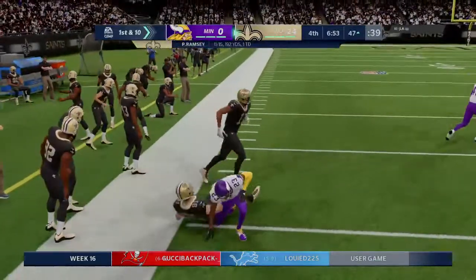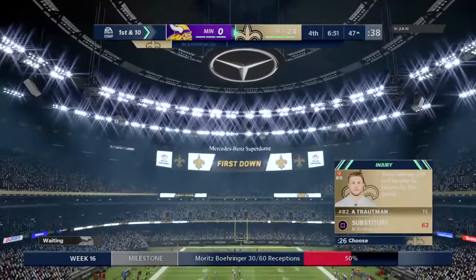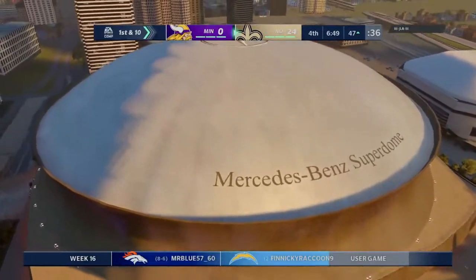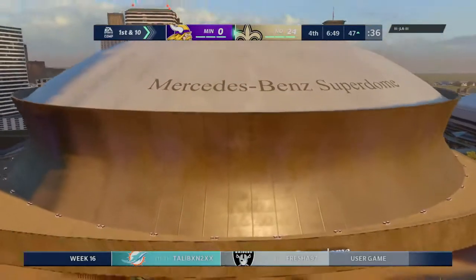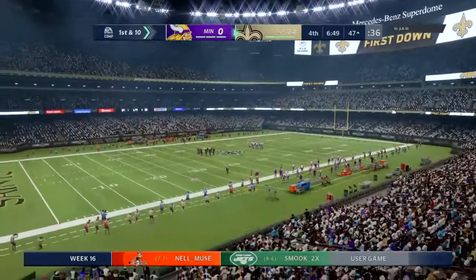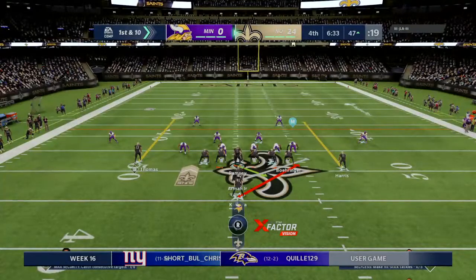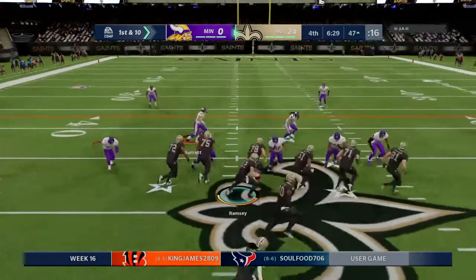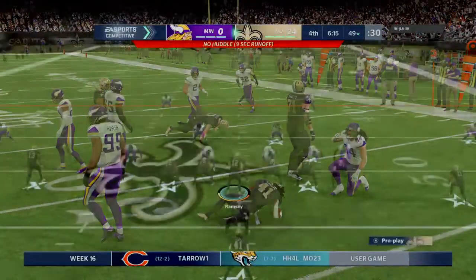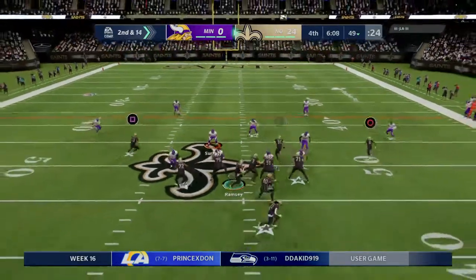And he finds a man on the crossing route. And he'll be taken down, but not before they work it across midfield. First and 10. A good pickup there at 22. From Viking territory now, they'll come up first and 10 at the 47. Running with Kamara. And that play will go nowhere. Losing yardage back near midfield at the 49. Eric Kendricks. Yikes, a 4-yard loss really sets them back now for second down.